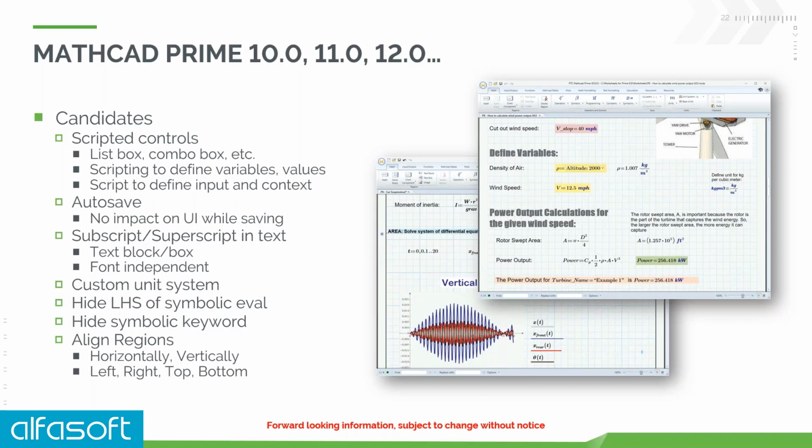And scripted controls are controls like drop-down menus that can be scripted to interact with the rest of the worksheet and the system. So we already have a combo box control in Mathcad that's set up using a simple edit mode, but scripted controls offer more manual setup for the user.